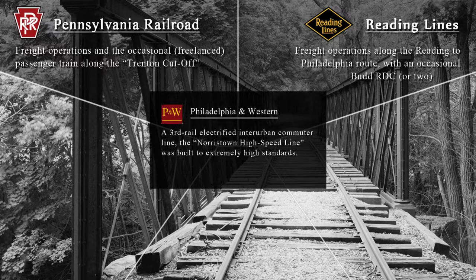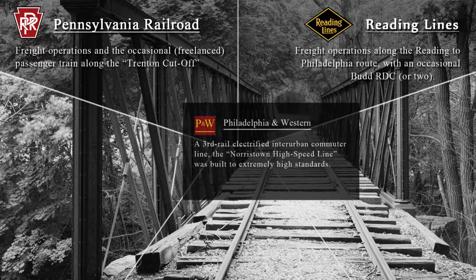The Philadelphia and Western was a third rail electrified interurban commuter line. The Norristown high-speed line ran from Upper Darby to Norristown. The line was built to very high standards with generous turn radii and no grade crossings, specifically to provide reliable high-speed transportation to the northwestern Philadelphia suburbs. The line is still in use today, being operated by SEPTA.